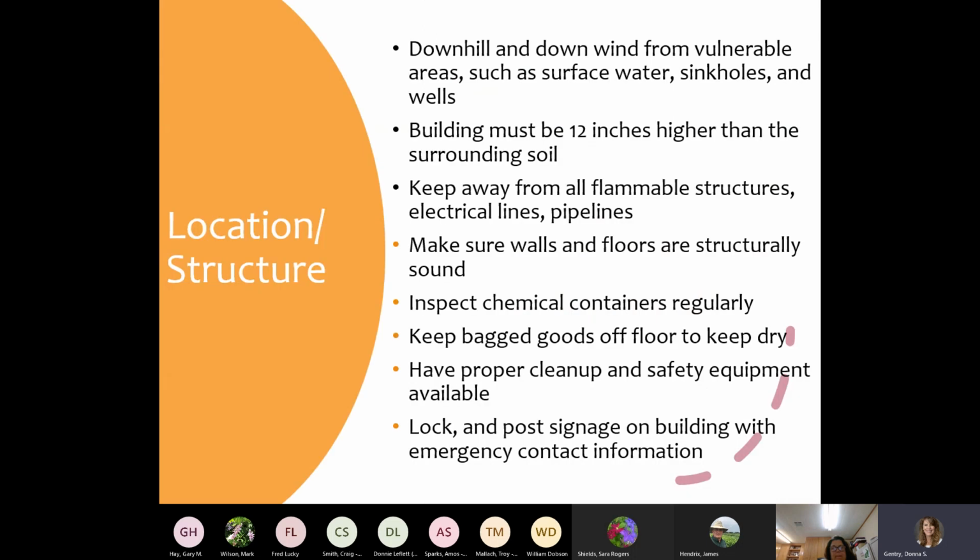So the location and structure, they want you to have it downhill and downwind from vulnerable areas like surface water, sinkholes, and wells. You don't want there to be any possibility that, if there's a leak, it would drain and get down into some type of surface or groundwater facility. The building must be 12 inches higher than the surrounding soil. Keep away from flammable structures, obviously, pipelines, electrical lines. You want your floors and walls structurally sound, so people can't get in and out.